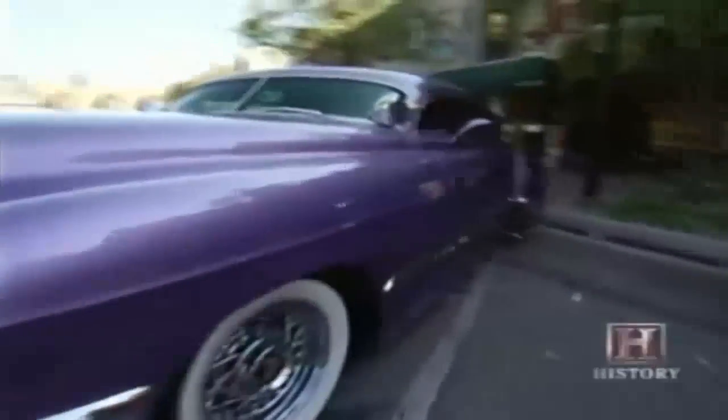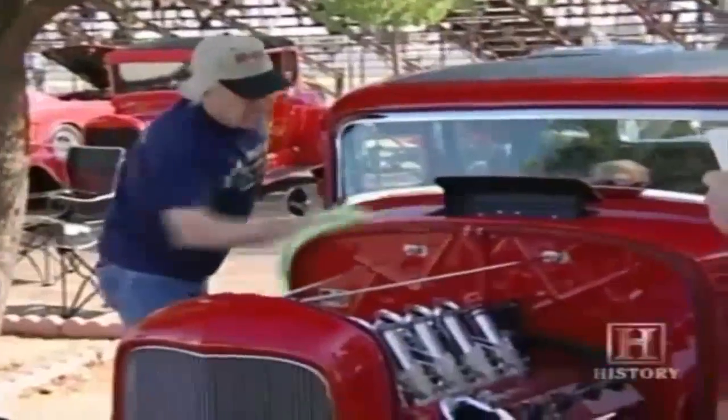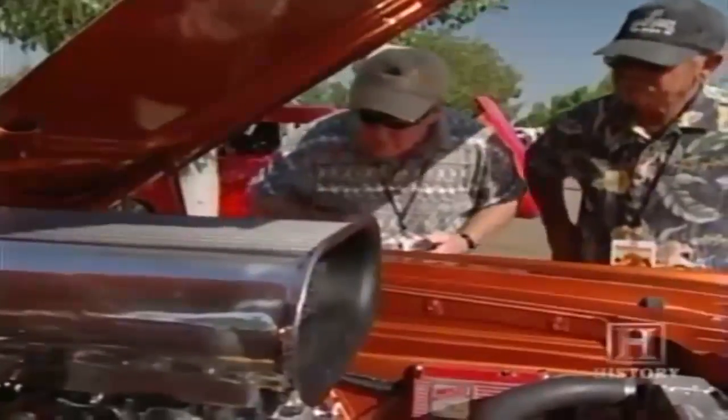Are cars male or female? It depends on the owner, and it also depends on the emotional state of the owner. The one thing about automobiles is that, you know, they rarely say no.